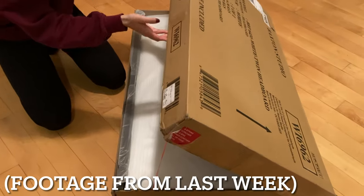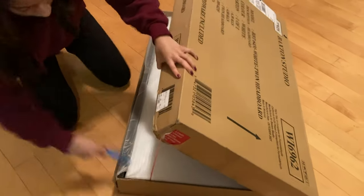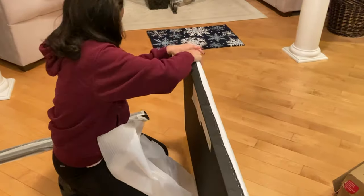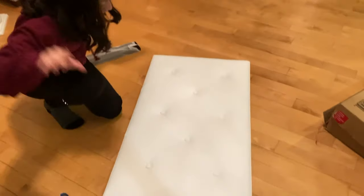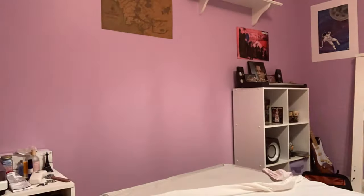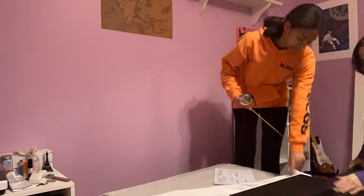So this is me unboxing my new headboard. I got it from overstock.com if you were wondering, and it smelled really, really bad, like chemicals, when I opened it up. So I let it off gas and air out for a week, and so now today I'm going to be installing it. So my mom helped me get rid of my old headboard and install my new one. So shout out to mom, thank you for helping me.